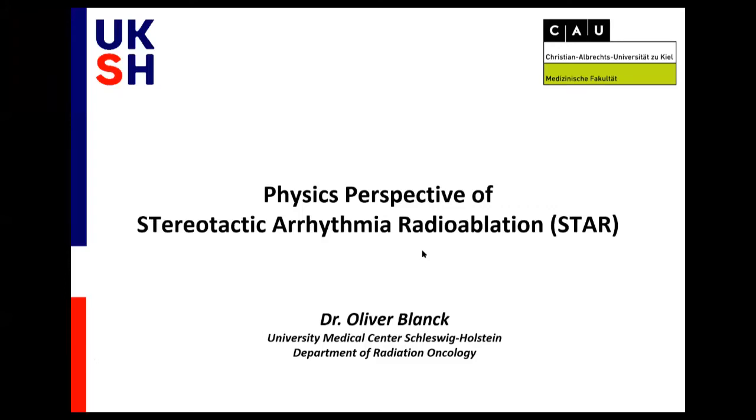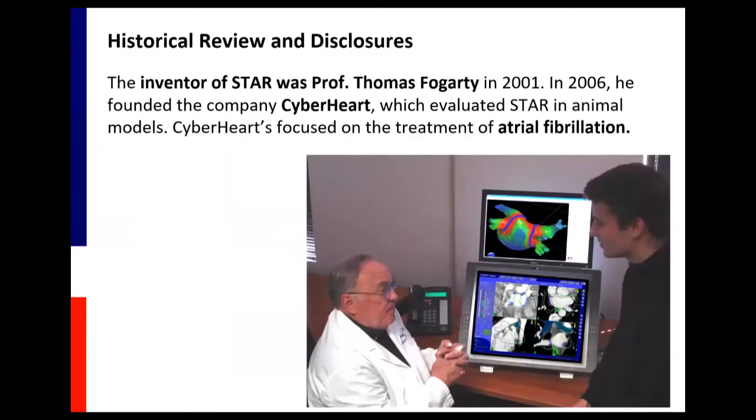All right, let me give you some physics perspective of the treatment that we're discussing today, which is very exciting and has a very long history. The initial idea came from Tom Fogarty, who's the inventor of many catheters, in 2001, for the treatment of atrial fibrillation. And in 2006, the company CyberKnife was created.